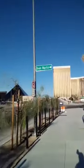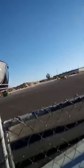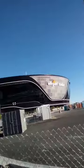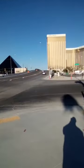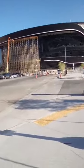So got a sign right here, it says Dean Martin Road. If you want to access Dean Martin Road, turn right. So there's the strip, looking good, Dean Martin Way. This is Aldebaran, and it's really not even half a block, maybe a quarter of a block. Once it curves right here, it'll turn into Al Davis Way.